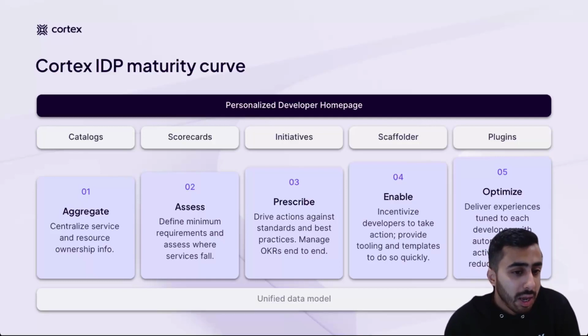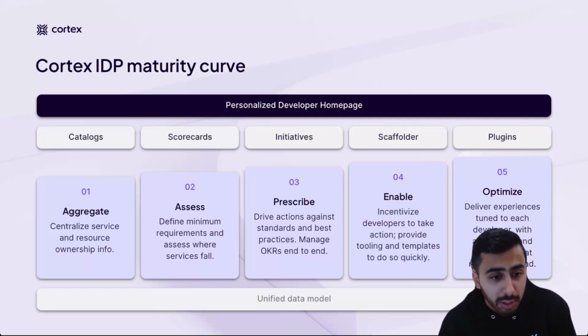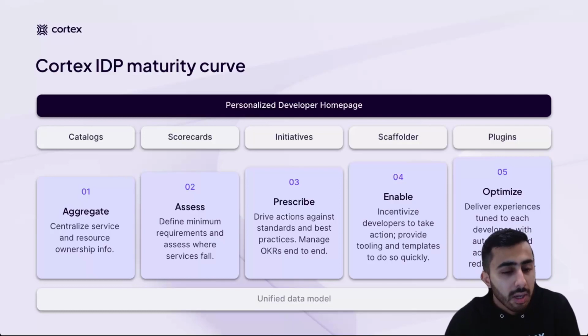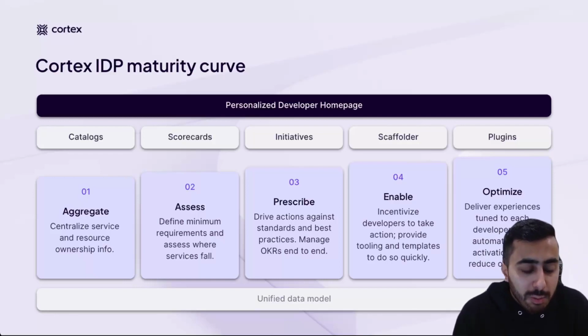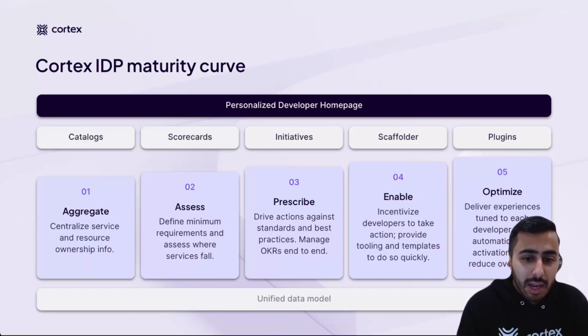So where are we today? Where are we trying to get to across different pillars, whether that is production readiness standards, service maturity standards, reliability, security, or productivity standards? You want to assess your baseline, because if you're building a developer portal, you want to know if you've actually made an impact. And how do you know if you made an impact if you don't know where you started? So you want to start by assessing those minimum requirements and figuring out where we are today.